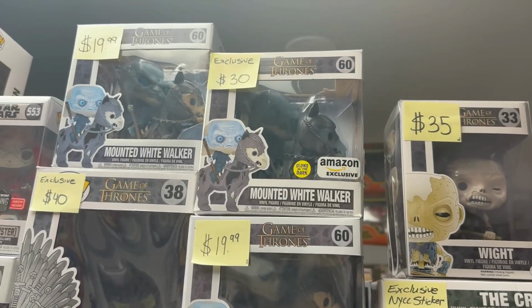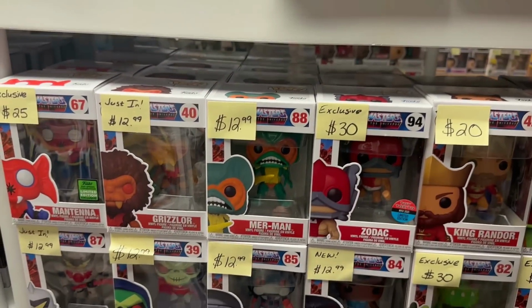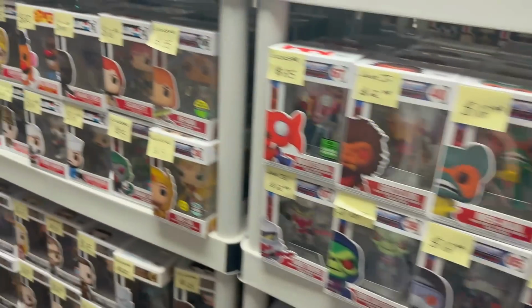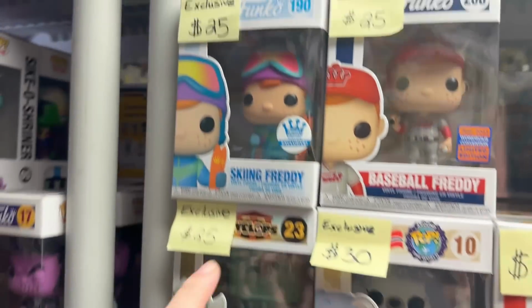So coming over here, you have a couple con sticker pops of the creators, which is pretty cool, from Game of Thrones. Some more larger Game of Thrones pops. Down here you have Masters of the Universe. Always cool to see those. Over here you have some G.I. Joe, some retro toys, and I want to see what Freddys they have.